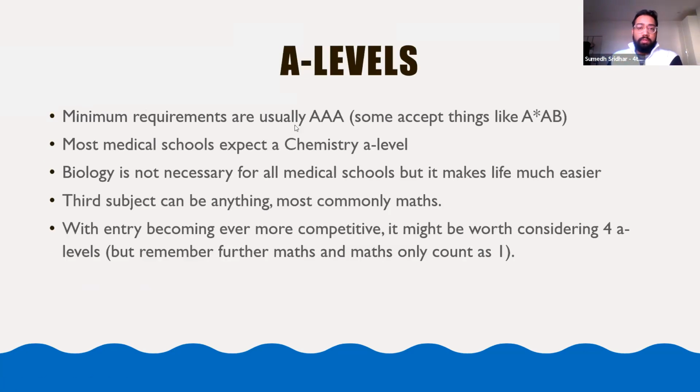So A levels. Worth considering medical leadership as an important avenue too. Yes, we can touch on that later.